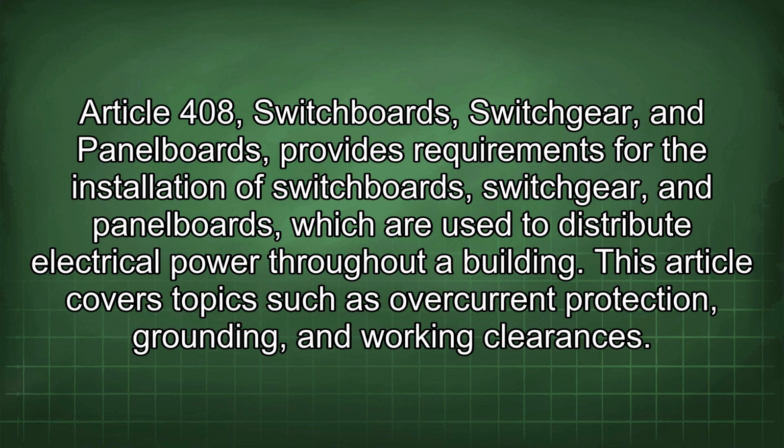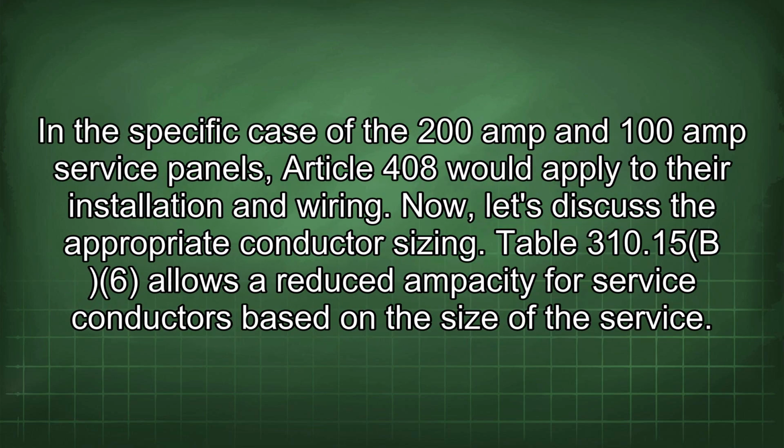Article 408, Switchboards, Switchgear, and Panelboards, provides requirements for the installation of switchboards, switchgear, and panelboards, which are used to distribute electrical power throughout a building. This article covers topics such as overcurrent protection, grounding, and working clearances. In the specific case of the 200 amp and 100 amp service panels, Article 408 would apply to their installation and wiring. Now let's discuss the appropriate conductor sizing.